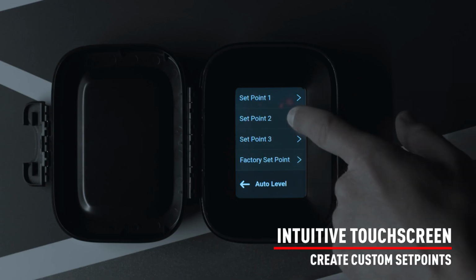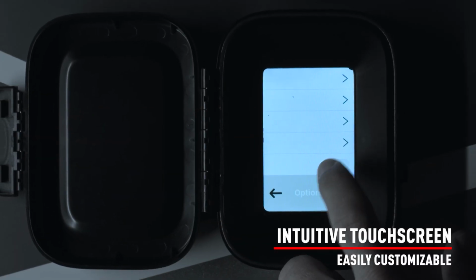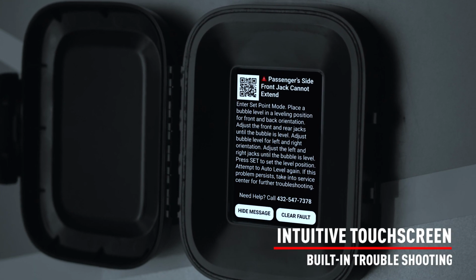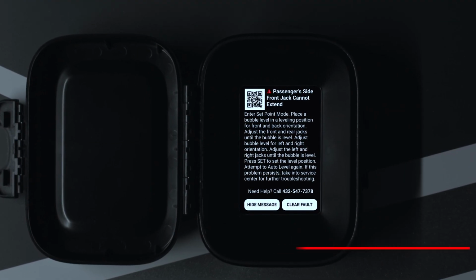Users can also create custom set points, turn the jack lights on or off, and toggle between light or dark modes on the Titan Leveling System's touchscreen controller. All faults have troubleshooting steps. Each fault has a QR code link to the Titan Leveling System support documentation.